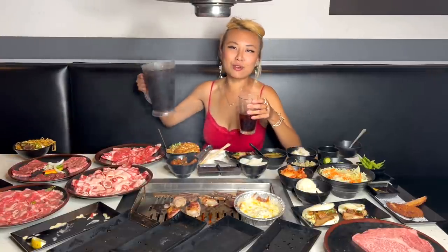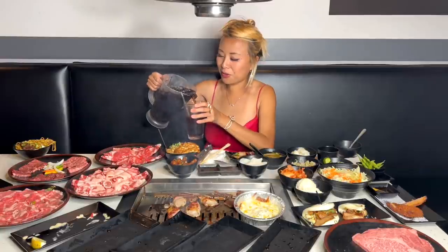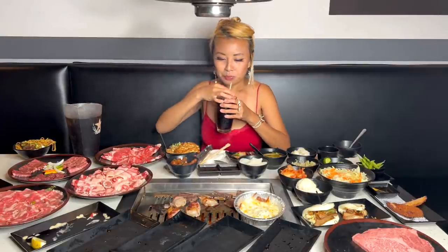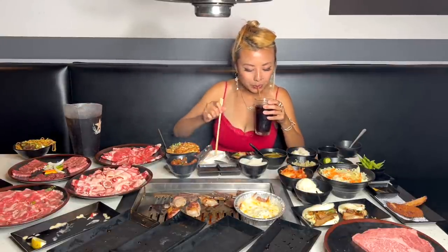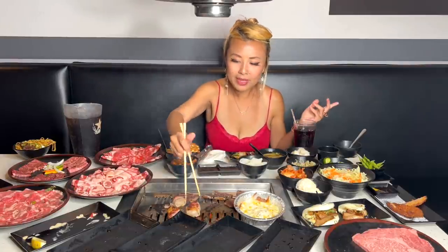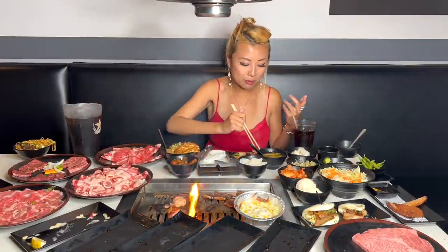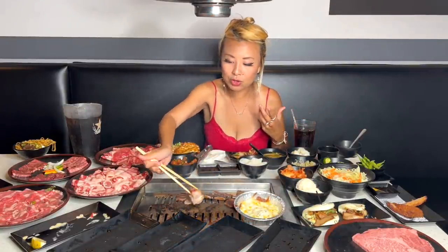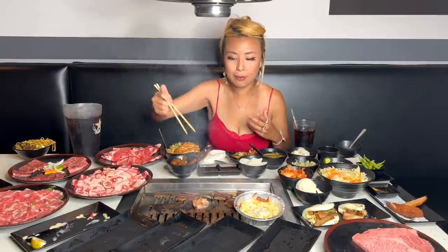I just asked for a pitcher of Diet Coke. I didn't want to keep bothering them, so here I am with my pitcher of Diet Coke. And I am really, really impressed with this brand. They actually have like a shabu place just like four doors down. So I'm gonna come back to that one and try that out as well, because I love eating hot pot.